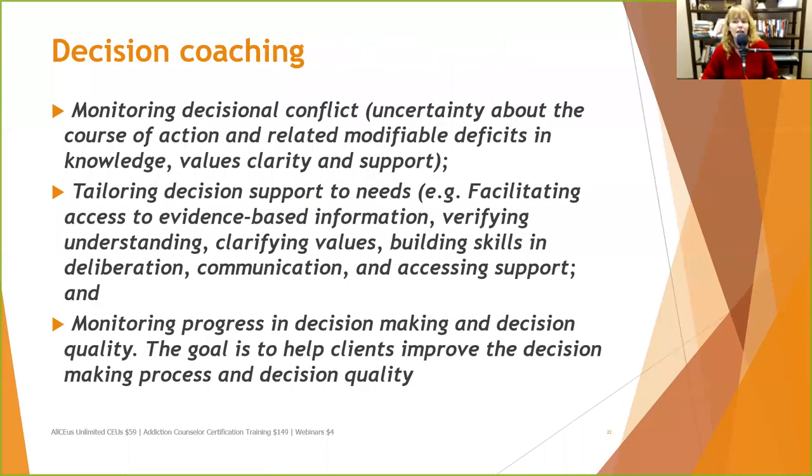Decisional coaching means monitoring decisional conflict, which is uncertainty about the course of action and related modifiable deficits in knowledge, values, clarity, and support. So we want to look at making sure the client knows where we're going and what we're doing and why we're doing it. And if they start going, I'm not sure, why are we doing this again? That's decisional conflict. We want to monitor that and go, okay, let's step back and see the big picture. What's the function of this? How's it going to benefit you?